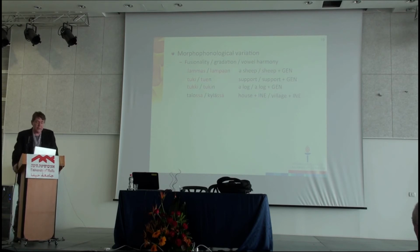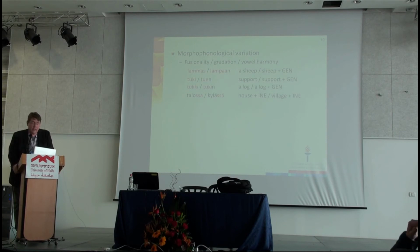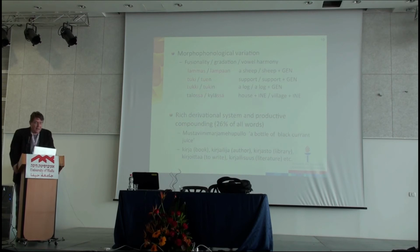And vowel harmony means that when you add an inflectional ending to a word, you have to take into account whether the word consists of front or back vowels. So yeah, talossa, but kylässä. The SSA, or with two dots on it, represents the same case, but the ending is different because of vowel harmony. If this sounds complex, it actually is pretty complex.